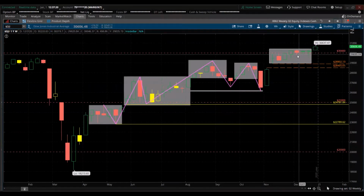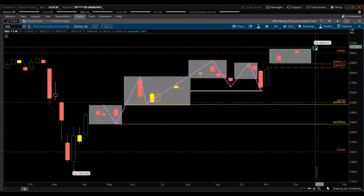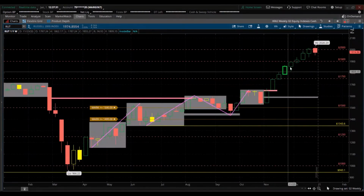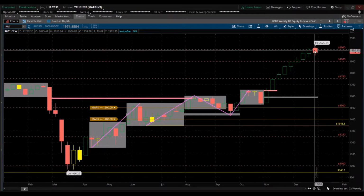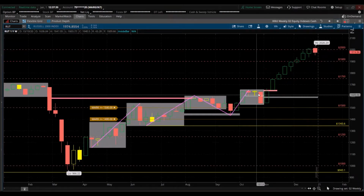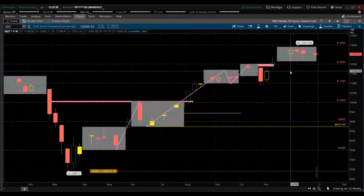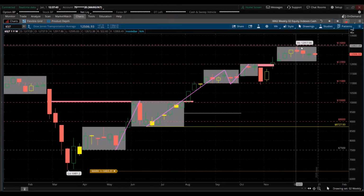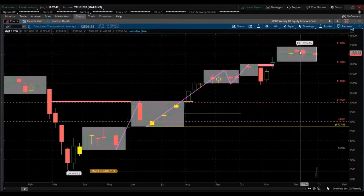The Dow Jones Industrial Average, not such a coil, but it did break out of this consolidation at an all-time high. We have that gap below that could still get filled. The Russell 2000, high for the year, the highest point, strong trend. The Dow Transports, not at the all-time high. It closed back below it. Here's the all-time high, closed back below it inside this consolidation.